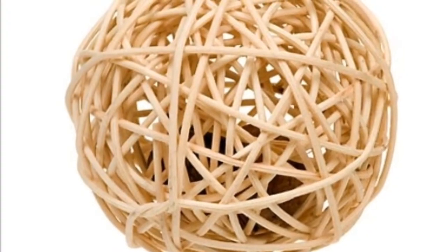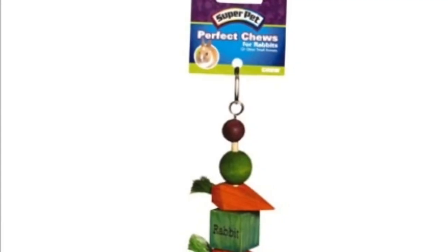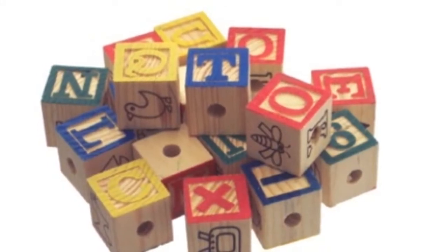You also need toys and chews for your rabbit. This provides entertainment and helps your rabbit wear down its teeth, which are constantly growing. Here are a few examples from the Petco website. You can visit them at petco.com.